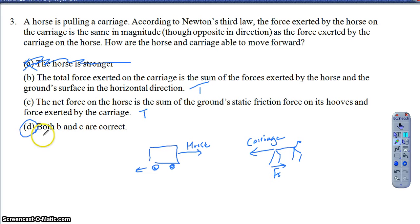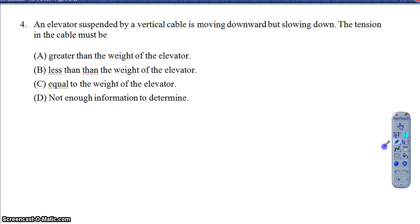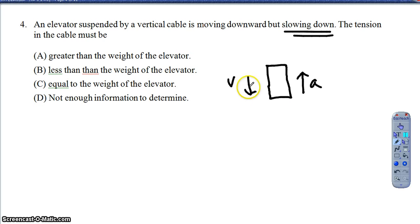This question four here is a rather tricky one that's a good one to make sure you're comfortable with. So I've got an elevator. It's moving downward, so its velocity is downward, but they tell me it's slowing down. And that's actually a key concept going back to the first couple chapters, right? If I know something is moving in one direction but slowing down, the significance is that it tells me the acceleration needs to be going the other direction. If I've got something moving one way but slowing down, it only does that because it's accelerating in the opposite direction.